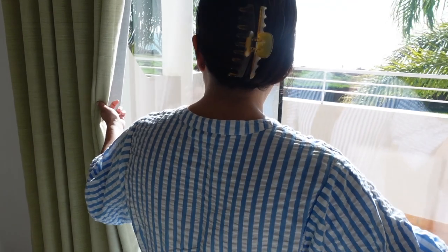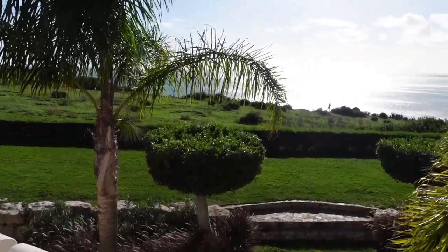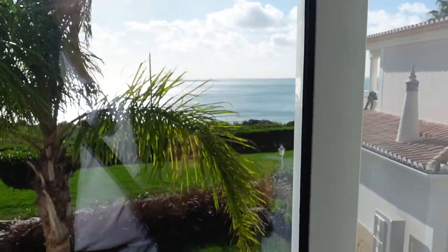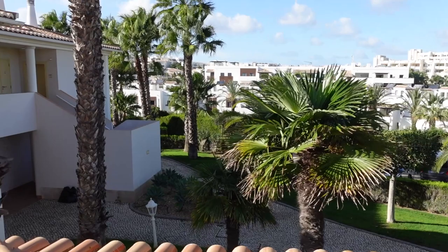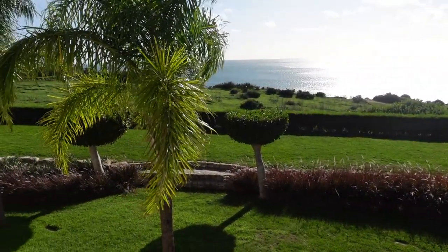The best part of this is our terrace here. Oh my goodness. It's so pretty. Outside. So that's the Atlantic Ocean over there. There's a TV there. Another view of the ocean. And another outdoor space. And this hotel exceeded our expectations. And the best part is that we only paid $92 per night.